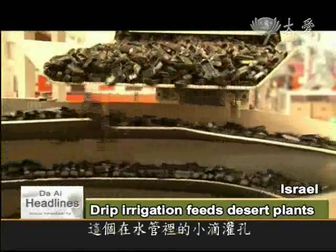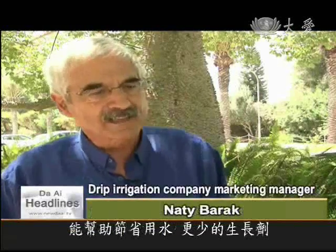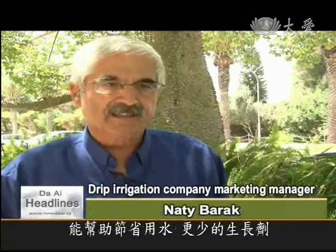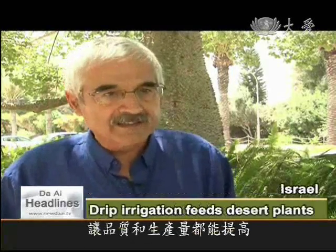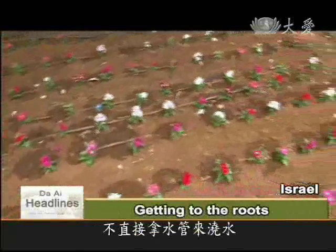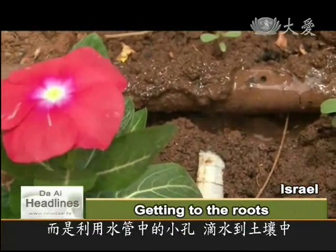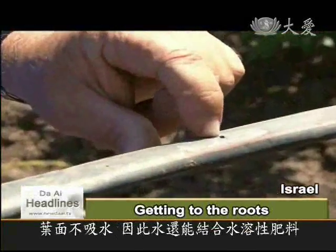This is with the little drippers that we have inside the pipe. We use less water, less nutrients, less fertilizers, less energy and less labor to produce higher yields and better yields. Instead of sprinkling the plants with a hose, water drips out of tiny holes in the pipes into the soil around the roots. That's the hole.